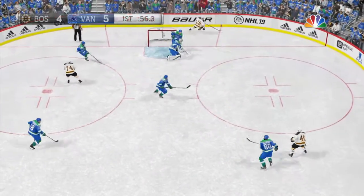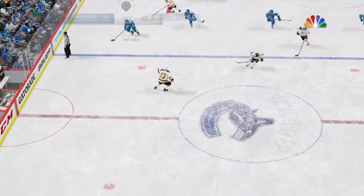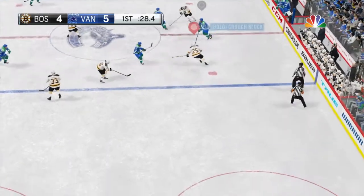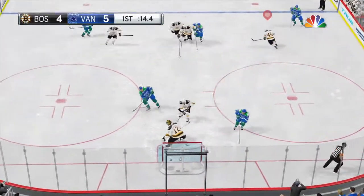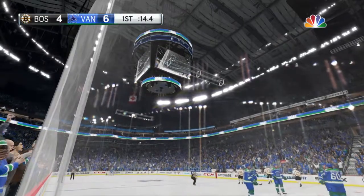Last minute of play in the first period. We're in the last minute. Let's see if anything changes. To Edler. Edler's passing in this game has been outstanding. He has two assists so far. Fires. He scores. Three straight goals.